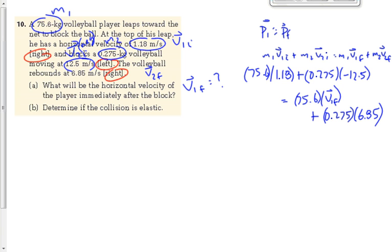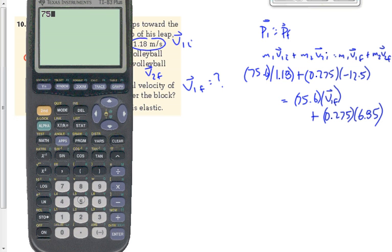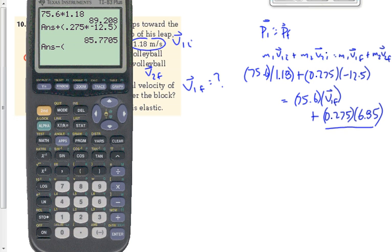Let's let the calculator do this one as a group here. So we're going to get the left-hand side first, 75.6 times 1.18. We're going to add to that 0.275 times negative 12.5. All right, got the left-hand side. Now let's take this term over by subtracting. It's positive on the right-hand side. Take it over to the left by subtracting. Use some brackets, though, 0.275 times 6.85. All right, so now 83.8 equals 75.6 times V1F divided by 75.6. And we end up getting 1.1096.